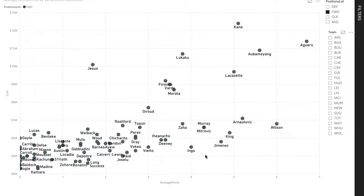But as we all know, you only have 3 players to splash out on. I would argue that you would go with Aguero and Wilson, and for your budget bench player, someone you stick on the bench, I would probably go with Ings. That way you have a premium attacker partnered alongside a budget forward who's outperforming, just in terms of average points, Aubameyang and Lacazette.